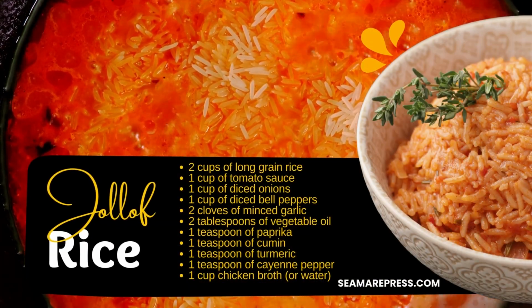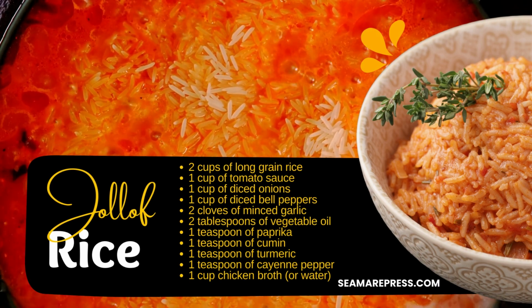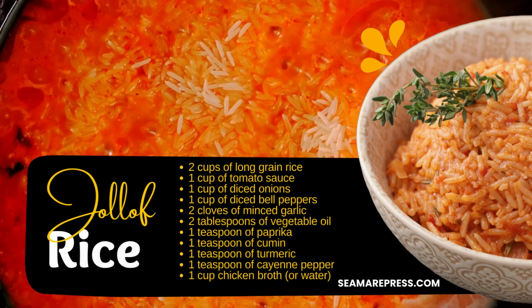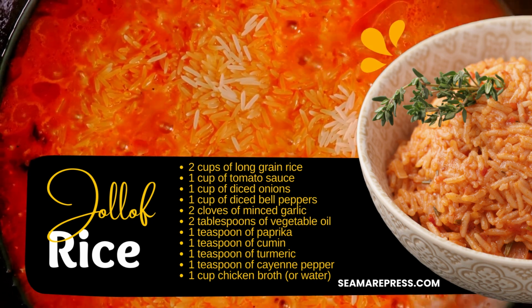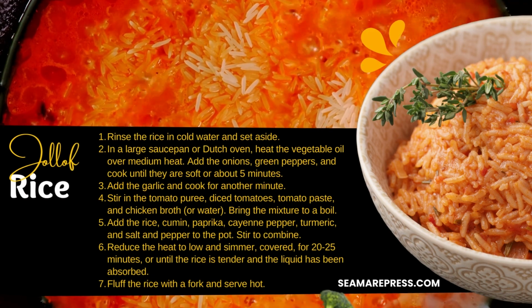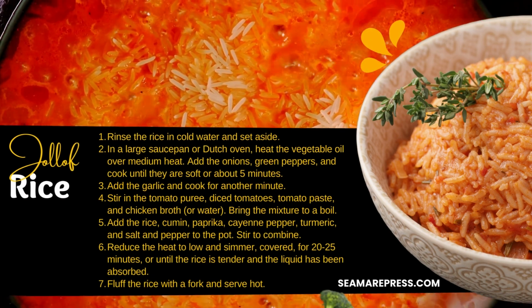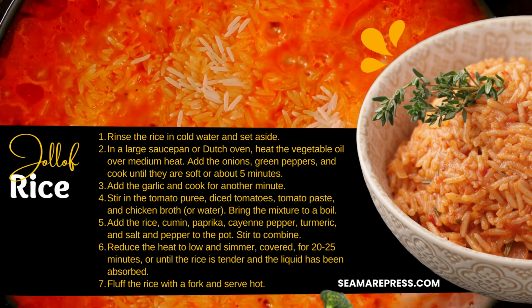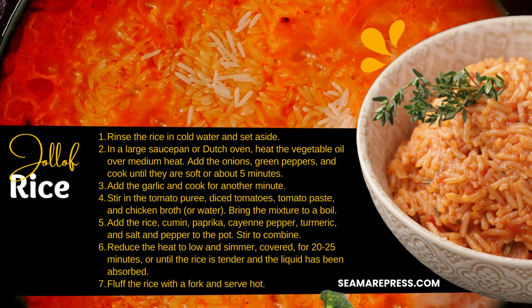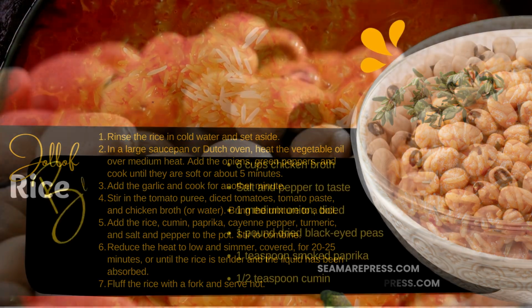Jollof rice is a popular dish that is enjoyed in many West African countries, and it is often served at Kwanzaa celebrations. It is made with long grain rice, tomatoes, onions, and a variety of spices, and it can be served with a variety of proteins such as beef or chicken. Jollof rice is believed to be the predecessor dish to Louisiana's jambalaya.